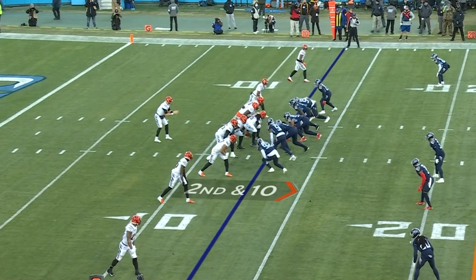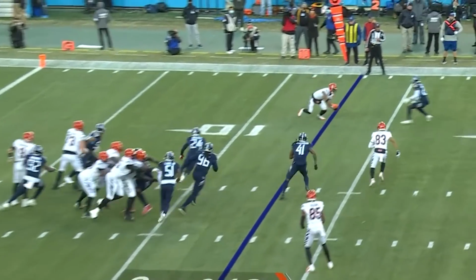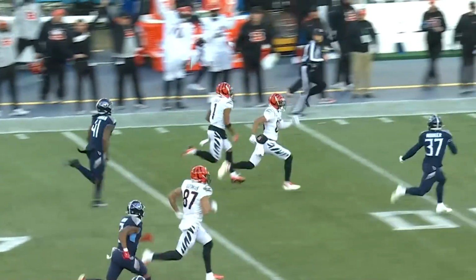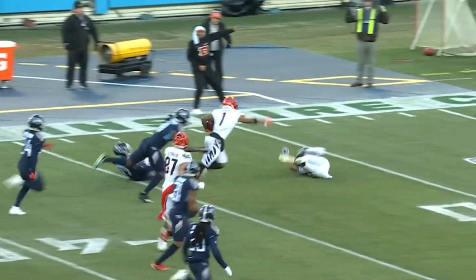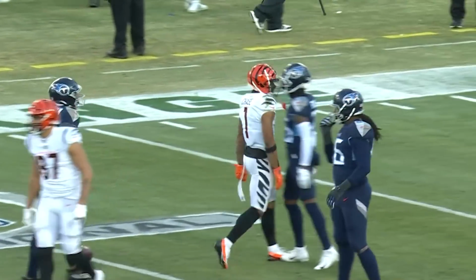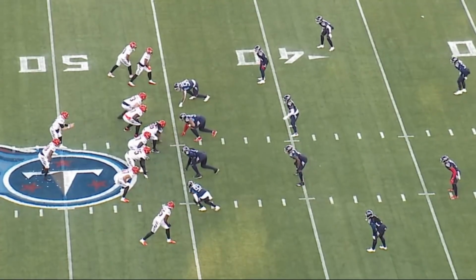Last week against Las Vegas. Second down and 9. Burrow, toss it underneath. Good hands. Chase, catch and run. He's got ridiculous speed. Jamar Chase brought down from behind inside the 30. Zach Cunningham. And they got the ball to the back.